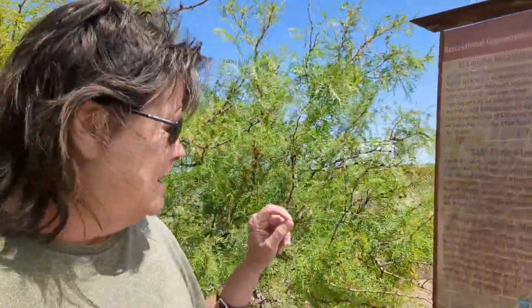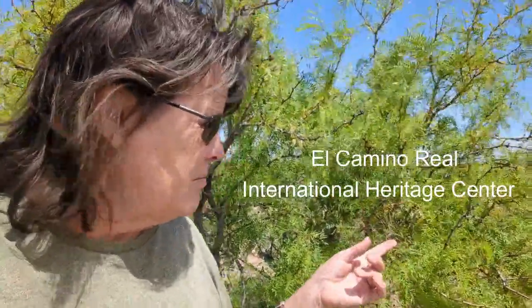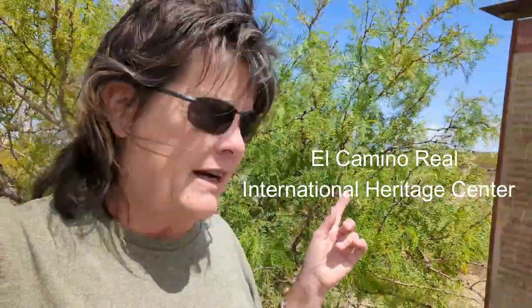On a day trip today, going north on Interstate 25, right behind the rest area, you'll see this monument out in the middle of nowhere. Let me see if I can come over here and tell you what this is. There's an old sign. This place is actually abandoned now. But that monument is the gateway to the El Camino Real International Heritage Center.